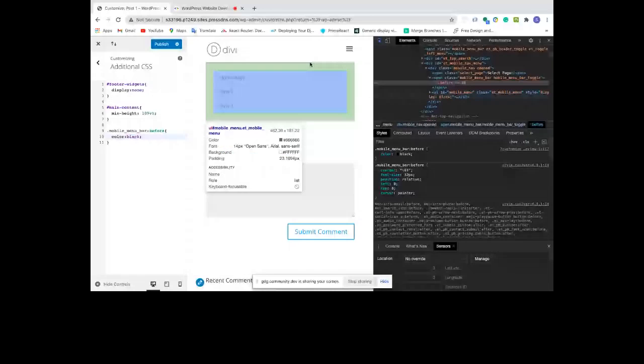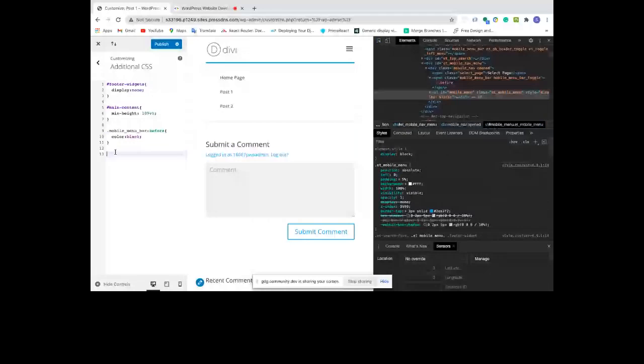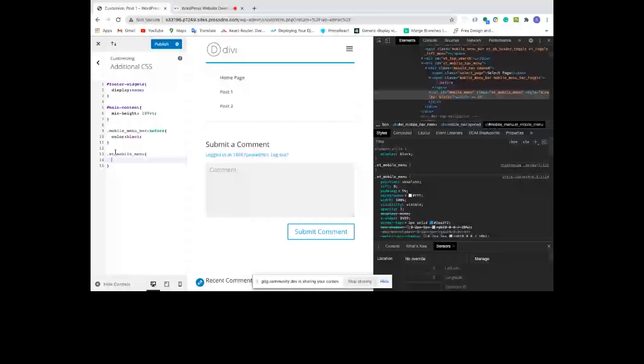I select and I see what's the class or the ID for this. I can either use the ID or the class because this has both. So for example, let me use the class here. So it's @mobile_menu. And again, I don't think it's color. Let me just see. No, it's not. I think it would be something. Let me see. This is it. Yeah. See, okay. So how did I actually get to that?